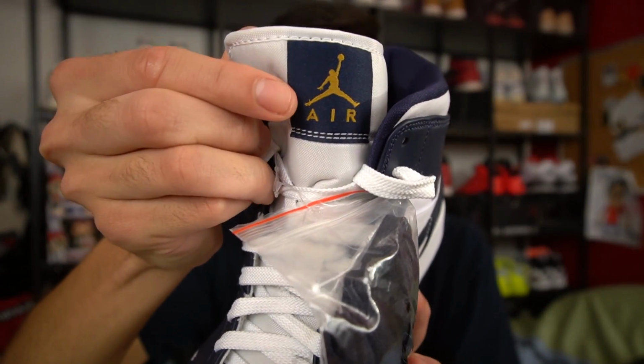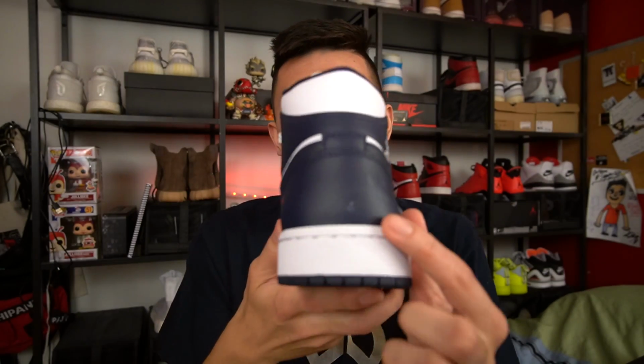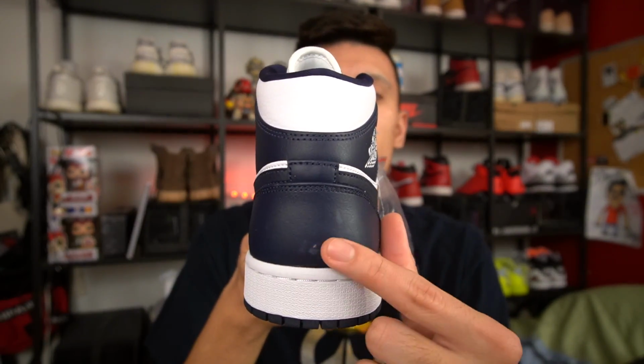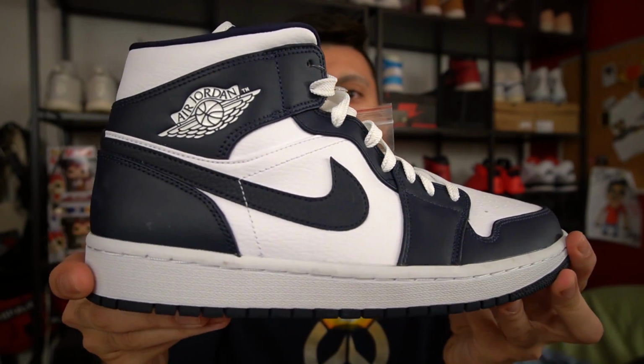For those of you guys who don't know, the mid tops will always have this Jumpman logo right here instead of the Nike Air logo, and some of the Jordan 1 mids in the past would often have a Jumpman stitched into the back here as well. So here it is, number 6, the Air Jordan 1 Mid Obsidian. These also came with blue laces, but I think the white laces look really, really good.